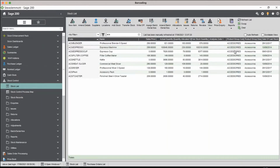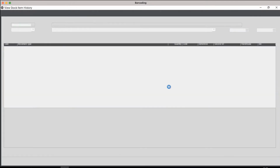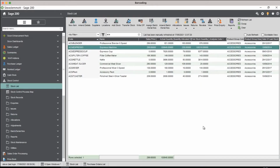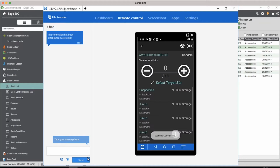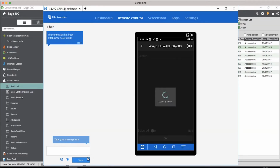And if we have a look back at Sage again, and we look at our history, we can now see that 10 were moved from goods in by a user called Steve, and they're now in CA01. So again, as Sage allocates the stock, it's now going to allocate based on what stock's in the actual bins. The only difference with serial traceable is if I scan my dishwasher and I tell it where I'm going to put it, so I'd scan my bin, is I need to select a serial number. So how many am I going to move? So we'll move one of those.